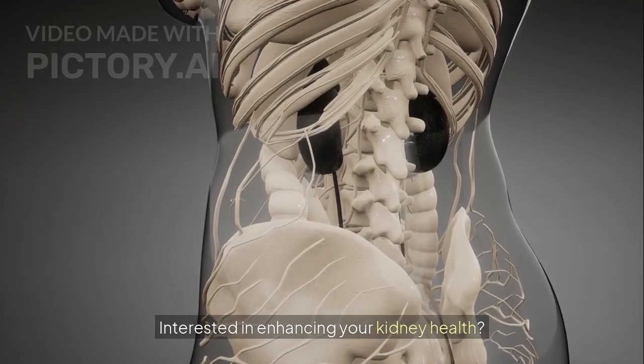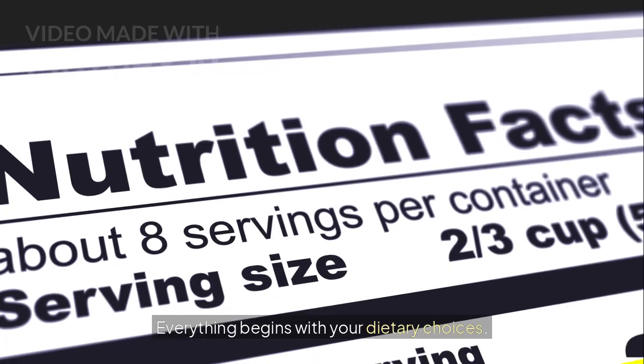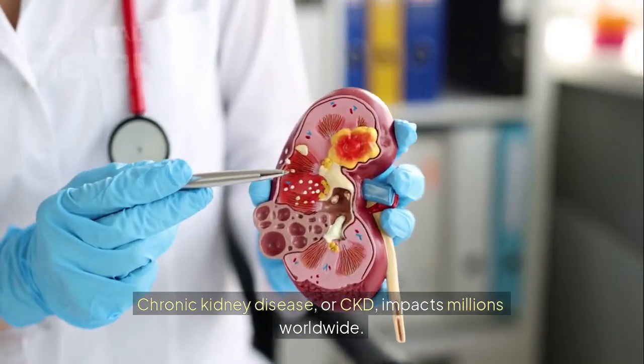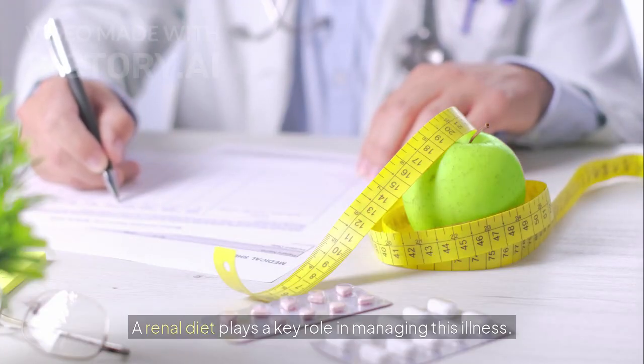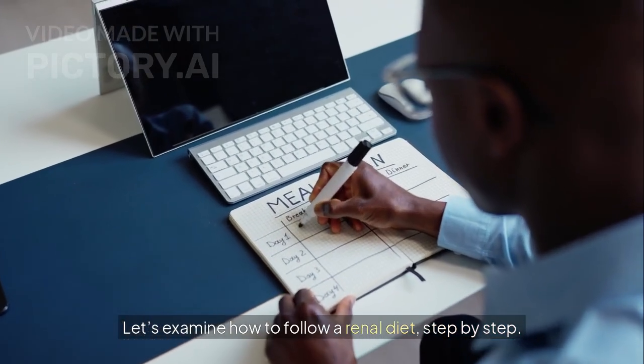Interested in enhancing your kidney health? Everything begins with your dietary choices. Chronic kidney disease, or CKD, impacts millions worldwide. A renal diet plays a key role in managing this illness. Let's examine how to follow a renal diet, step by step.